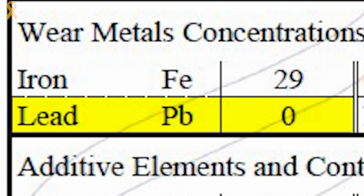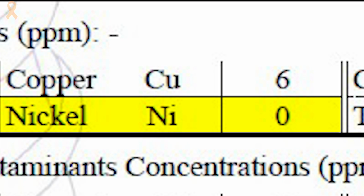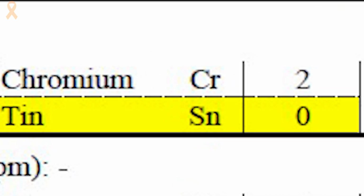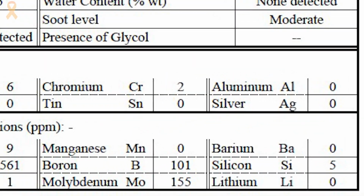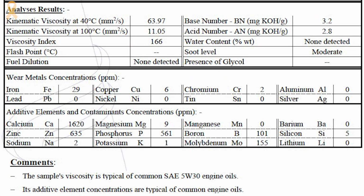Lead is a soft metal, so bearings are made from it too. Nickel can be used for valve coating or piston rings, but apparently not in this case. Tin is a metal used for soldering various parts. And silver is not commonly used in motor engine manufacturing, but some diesel engines have silver bearings. In this test we see that metal particle concentration is low, so the engine is healthy with no particular problems.